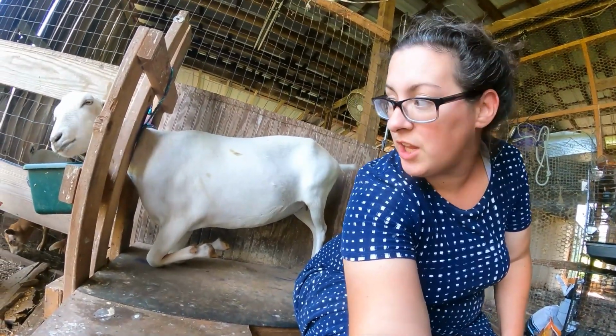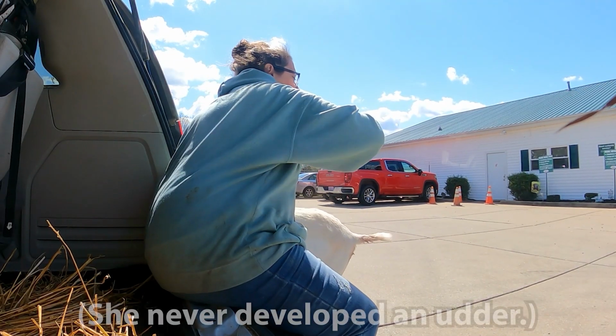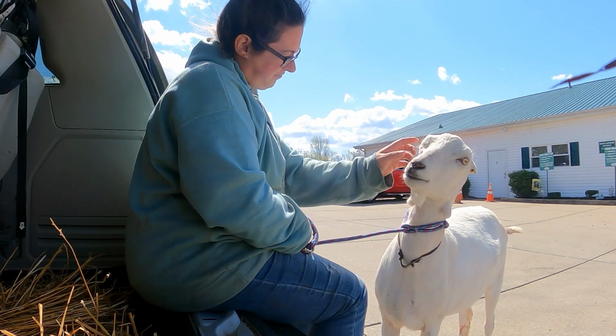I thought a doe was bred, I thought I saw udder development and I thought I felt babies. So this was last year. It was S'mores, and she did end up bleeding right around the time I expected her to deliver, but she never actually kidded. When I took her to the vet, they said that she miscarried, but I never found a baby.